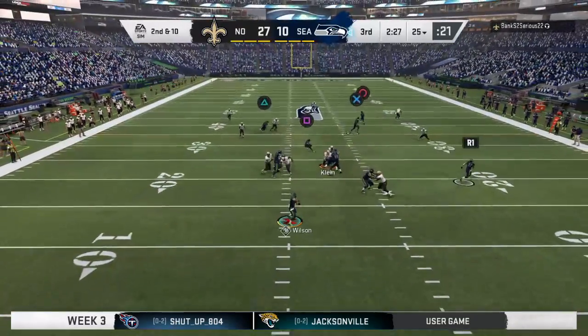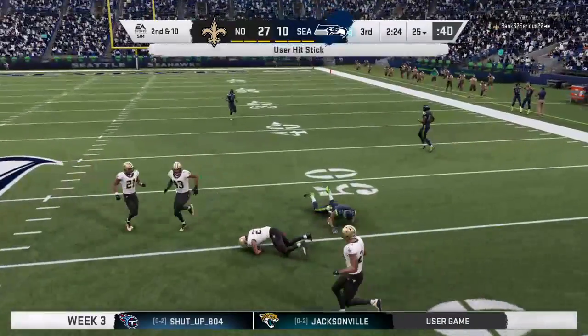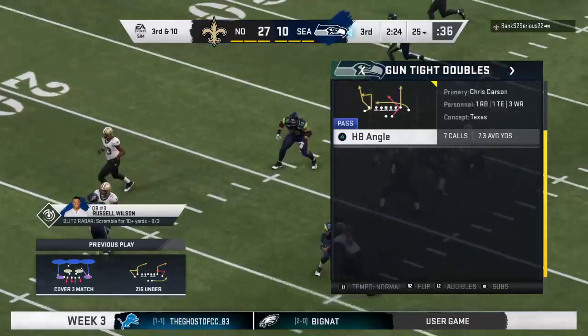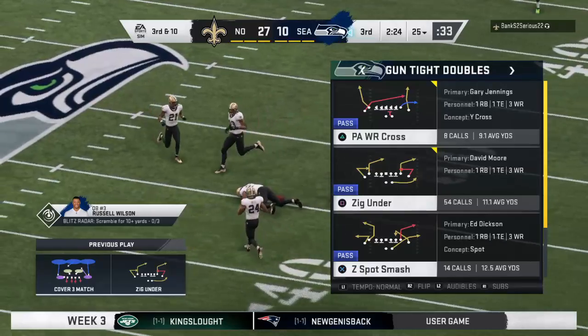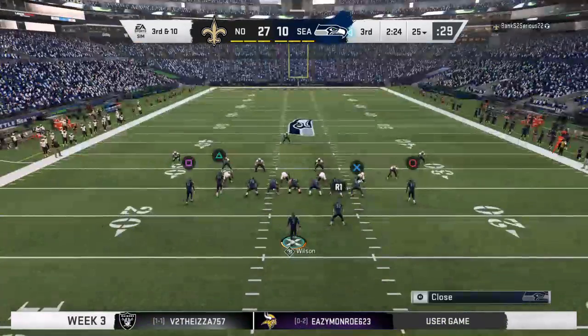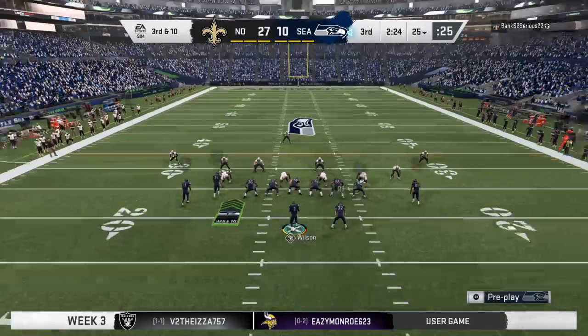Again on 2nd and 10, it's Wilson. And this will be incomplete. Physical play on the football there, and it's 2nd down. The beauty of being able to play a zone defense when you can sit back and see the ball coming out of the quarterback's hands, guess what? Creates a lot of confusion, kind of a muddle in the middle of the field where you can go make a play on the football.